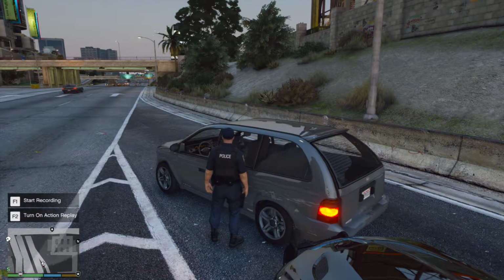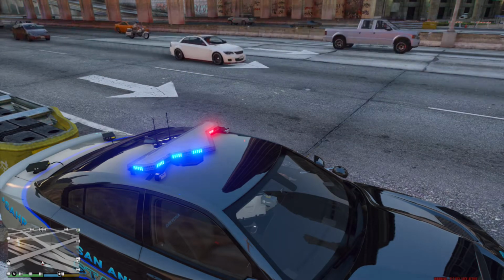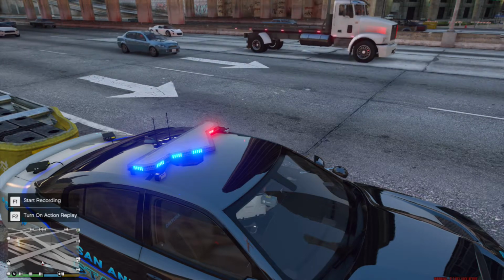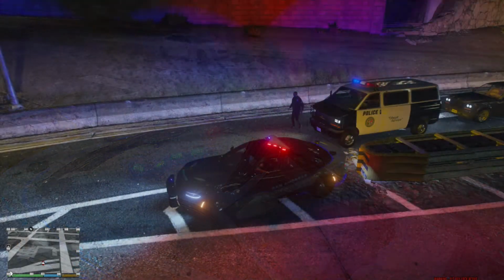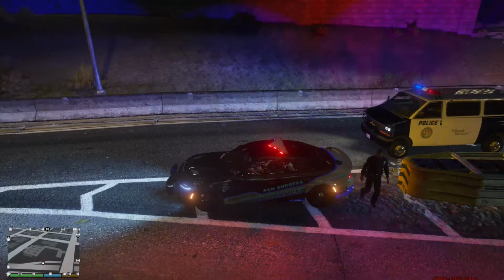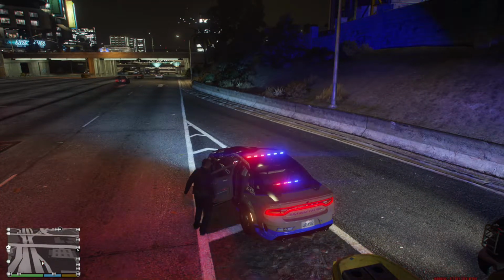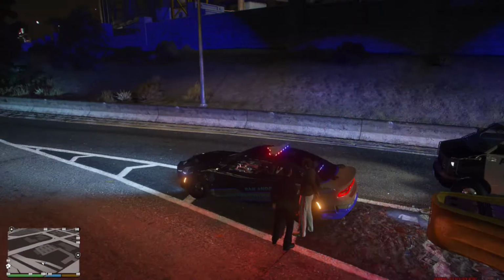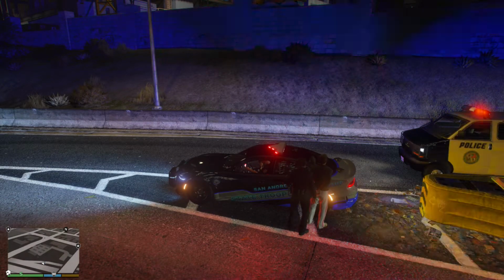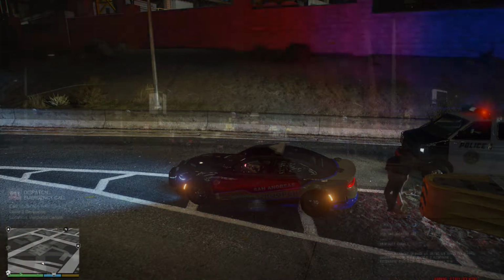1 Adam 10 requesting a tow truck. All right, I'm gonna do this real quick, guys. Yeah, I'll be right back. It's called prisoner transport on him. 1 Adam 10 requesting prisoner transport. Okay. Well, we're done here. Let's see what else we can get into, guys.